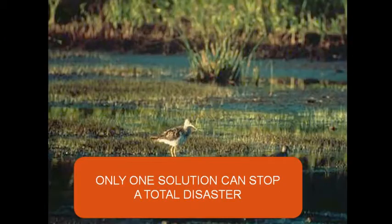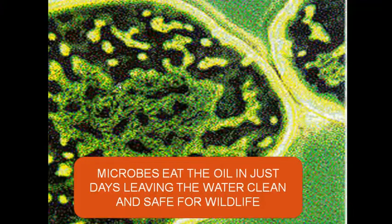There's only one solution that can stop total disaster, and it's been proven several times on real oil spills to work. And I have physically talked to several of the companies that provide this particular solution, and they are sitting there saying they have warehouses full of product. It's microbes. Microbes physically eat the oil in just days, leaving the water clean and safe for wildlife. And when the microbes get finished with the oil, it dies and it's completely harmless.